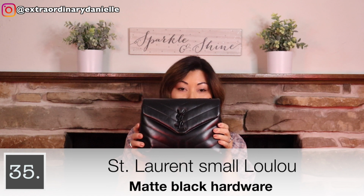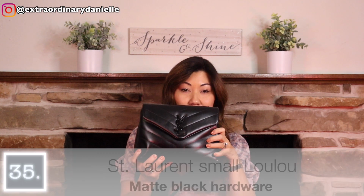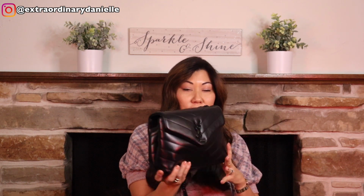The next bag I want to share with you is this Saint Laurent Loulou bag in the size small. It is all black with the black hardware, and it's got this beautiful black gunmetal chain. I originally had this bag in a gray color in the toy size, which is their smallest size.